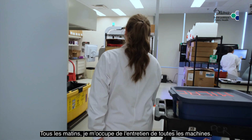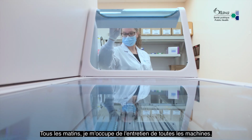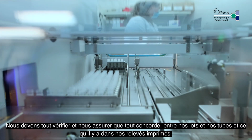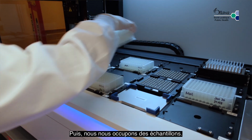Any typical day I come in and do any morning maintenance that needs to be done on any of our machines. We have to name check everything, make sure that our batches and everything on the tubes match what's on our papers and what we're going to be testing for the day. And then you just run your samples.